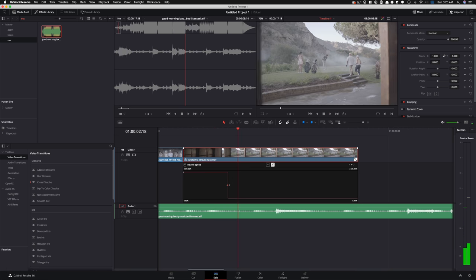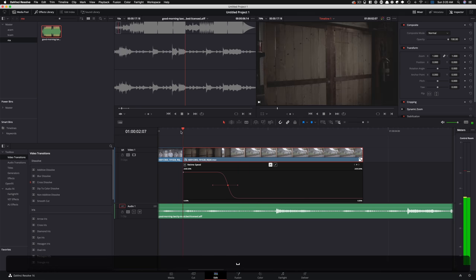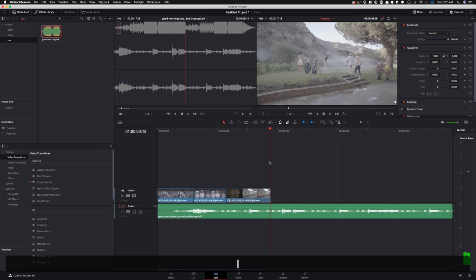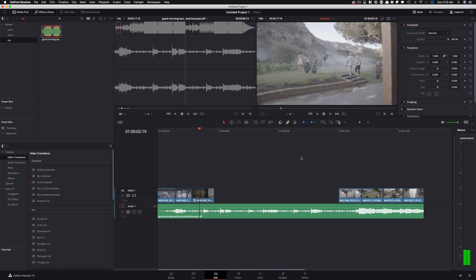This is nice. And now if I click right here, look, I can just click on this guy and it gives me a nice curve. Boom. Done. And now I can hit Shift C and we're done. And it just keeps it nice and tidy. So that's one way to do it.